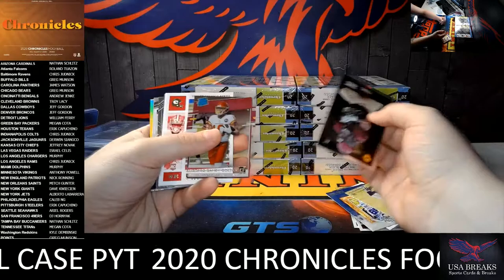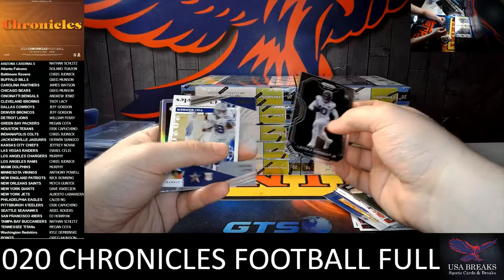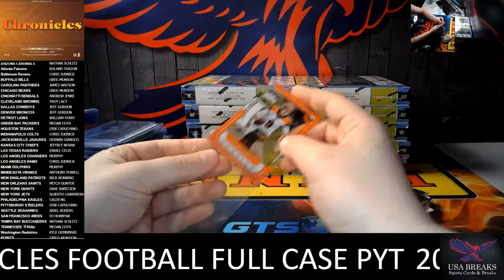Chase Young, Antonio Gandy, Golden, Dobbins, Hurts, Tom Brady to 49, LaVisca, CeeDee Lamb, Tiki, Judy, Jordan Love, Judy, Tua, Ayuk, and Burrow. Man, that was a lot of big quarterbacks in that box, except for Herbie.